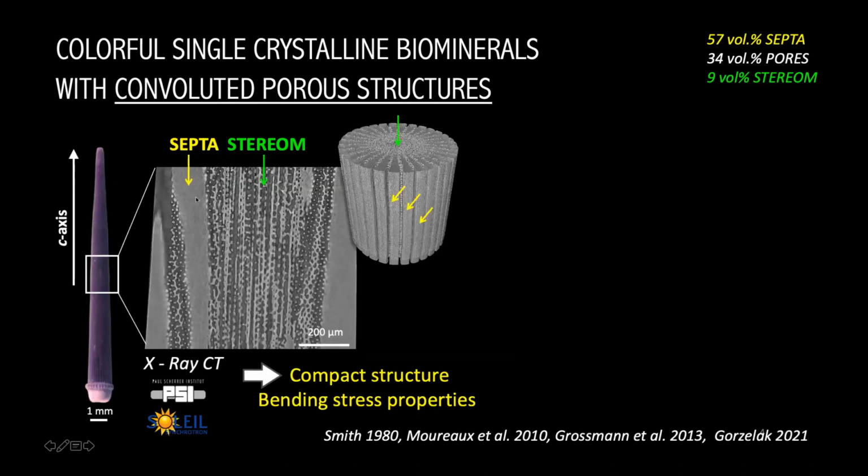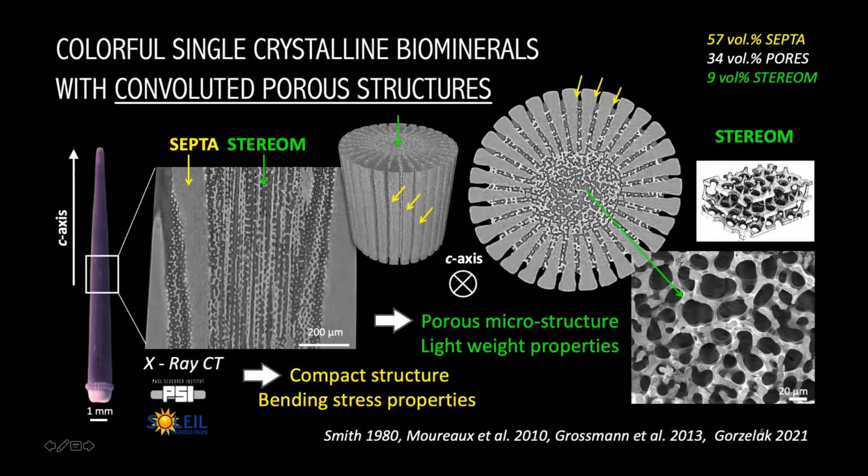And if you look at one virtual section along the longitudinal axis of the spine, you can appreciate the porosity. You have some dense parts called the septa, which are responsible for some bending stress properties. But if you look at the center on the cross section, you can see this porous 3D structure, which is a 3D mesh of thin trabeculae, called the stereom. It's actually the structure that you can find in all echinoderms, and it has lightweight properties. That's why the sea urchin test has performed so well.